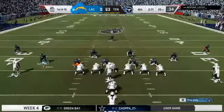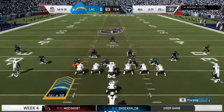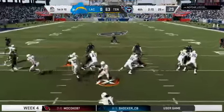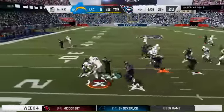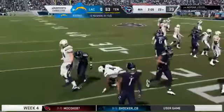The Charger drive about to get going. And 3 and out on the last drive. No points on the scoreboard. A little soul-searching now? I would say so, and they need to help out their defense a little bit. They've had to be on the field a lot more than normal, put them in some tough spots.